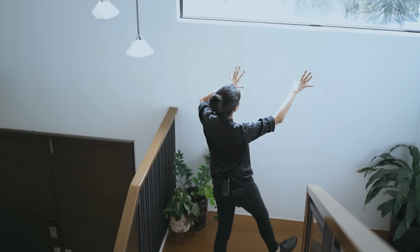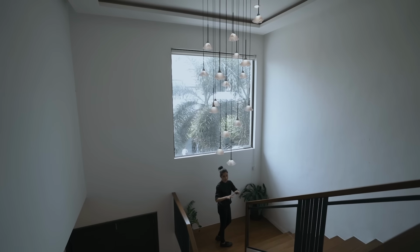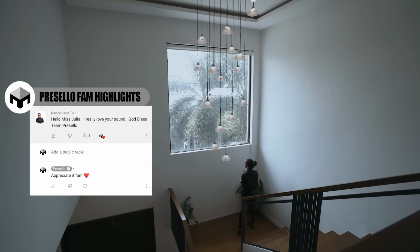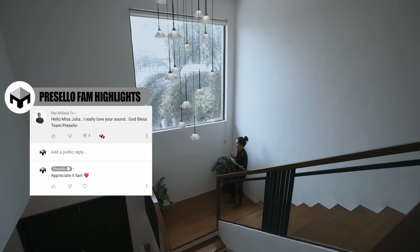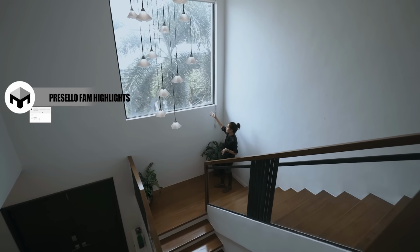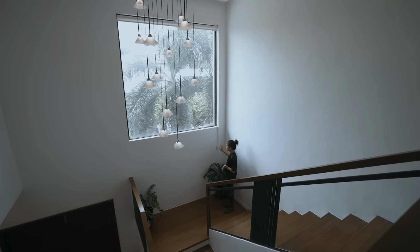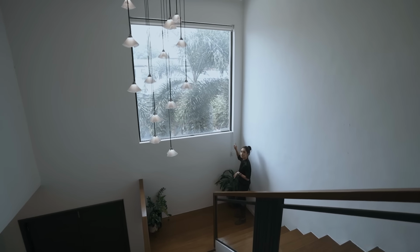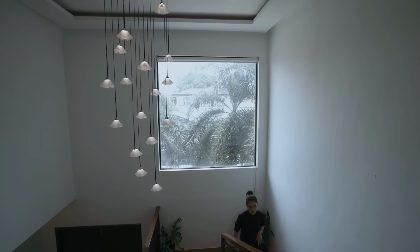Okay, so stop and just admire this huge window that brings in a lot of light to this entire area. But also stopping to admire it because this is one of the windows that you can control via your SmartHome app in the tablet or phone if you want. This is also solar powered. I'm not sure if it's very visible right now, but this is a solar panel that helps power your blinds so that you can control it via the app.